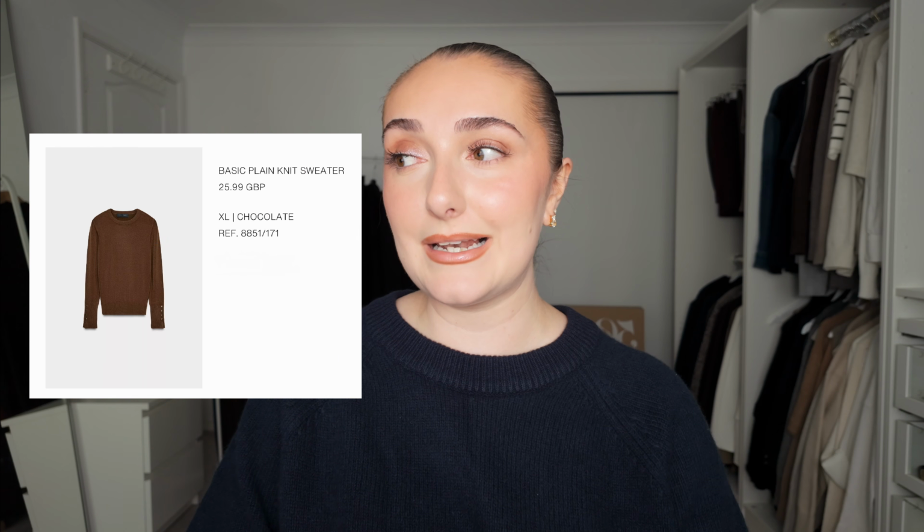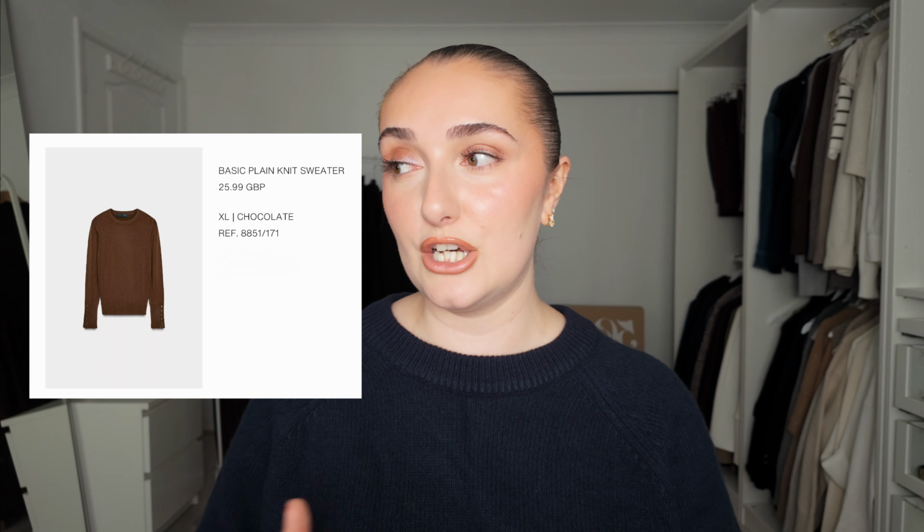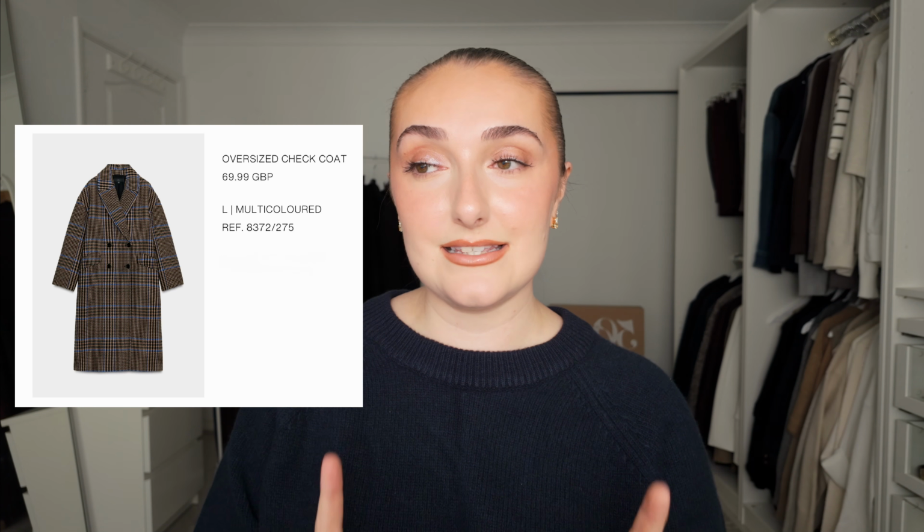For the first outfit that I'm going to show you, I'm going to merge two different items together because it makes up the outfit. But we are only talking about the top half, so the jumper and the coat. The jeans aren't from Zara, so let's just not focus on them. For the jumper, this one is called the Basic Plain Knit Sweater. It retails for $25.99. It is in the colour chocolate and I got an extra large. And for the coat that I am pairing with this outfit, it is called the Oversized Check Coat. It retails for $69.99. It's in the colour multicoloured and I picked this one up in a large.